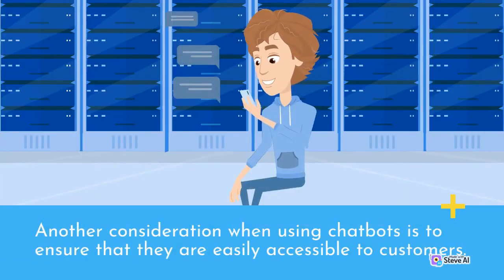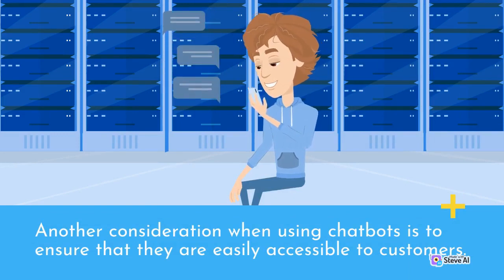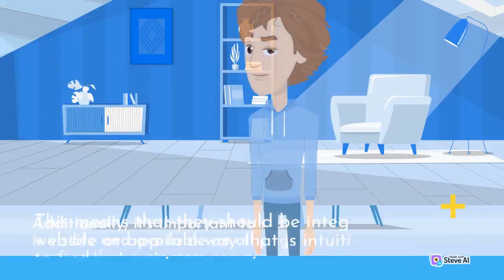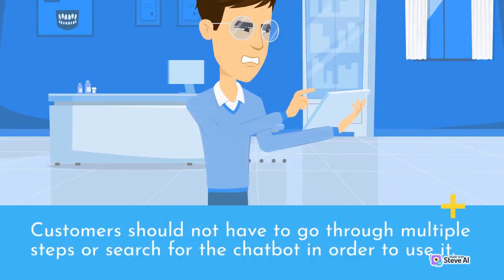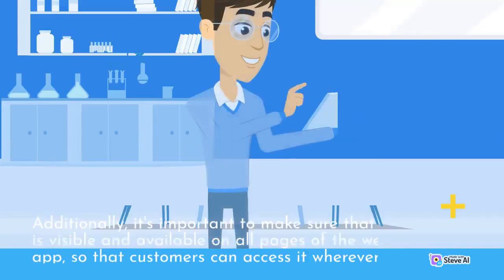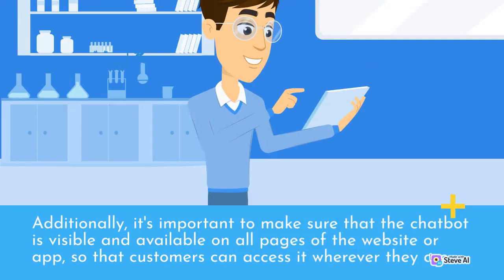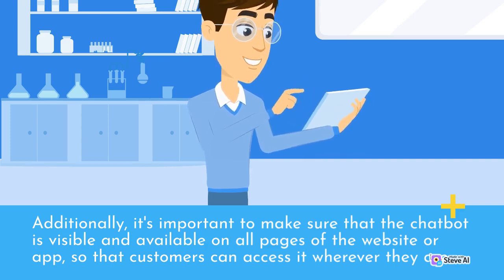Another consideration when using chatbots is to ensure that they are easily accessible to customers. This means that they should be integrated into the website or app in a way that is intuitive and easy to find. Customers should not have to go through multiple steps or search for the chatbot in order to use it. Additionally, it's important to make sure that the chatbot is visible and available on all pages of the website or app, so that customers can access it wherever they are.